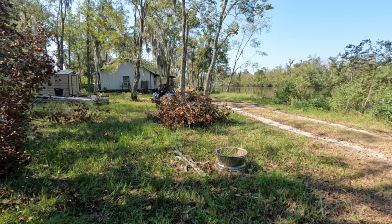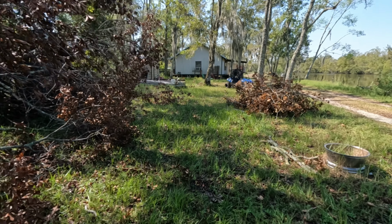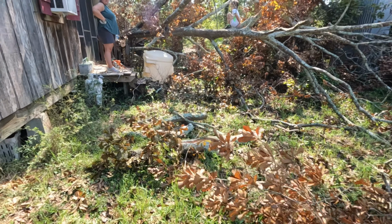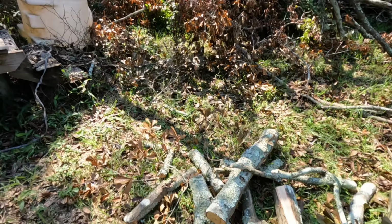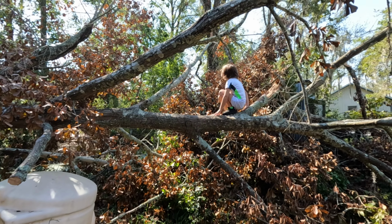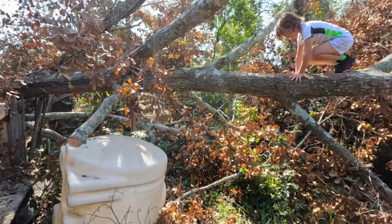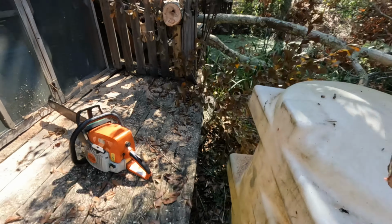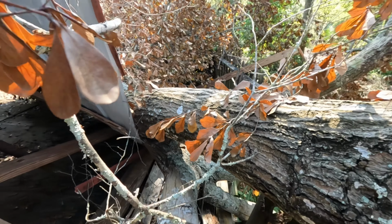Alright, we just getting good and started, and y'all can already see the pile right there we got. So we made it to the side porch. Little G's making the best of it. Found a little monkey in the tree. Tarzan. So we got to the wire. I wanted to get to that and kind of see a little bit more what's going on now.